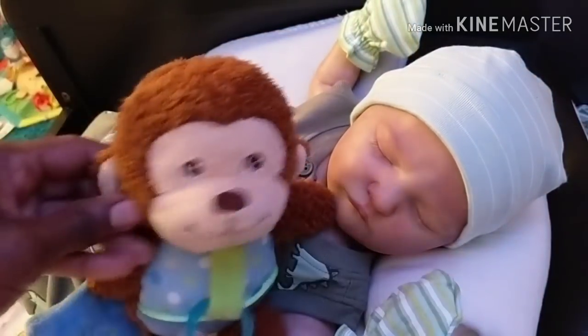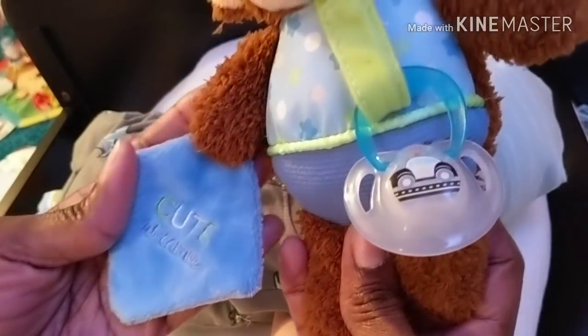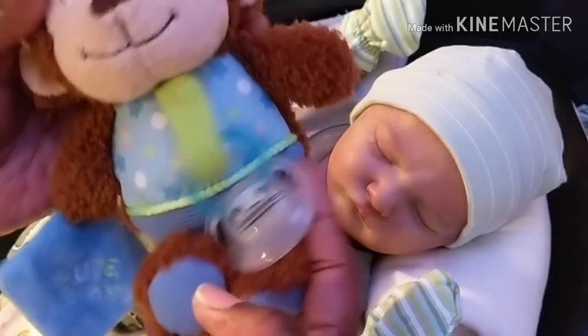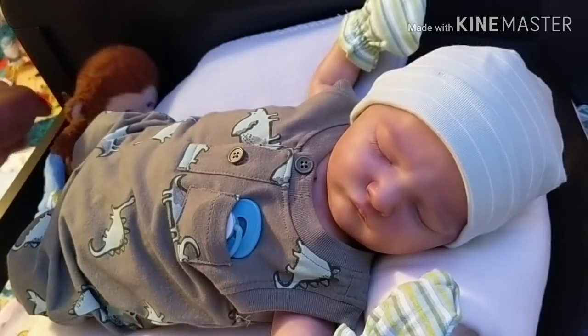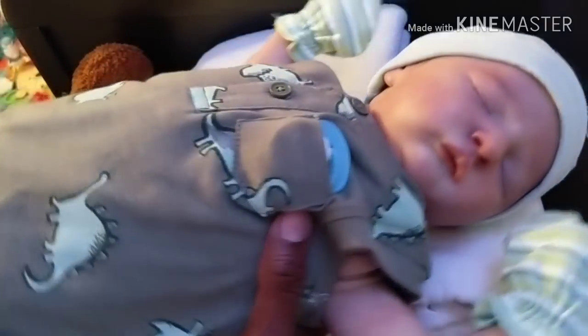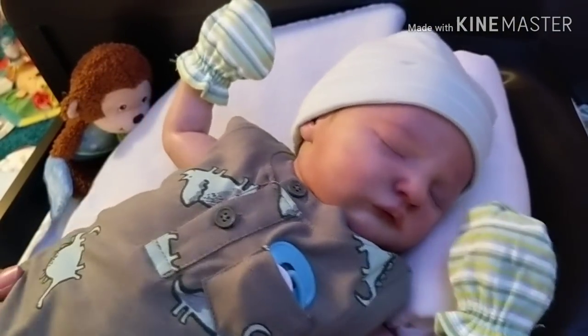He has his little monkey buddy. I bought this little monkey buddy when I was expecting him, so that's his little lovey that he always has with him. Let me see if I can kind of turn him so y'all can see. He's so precious to me, this little baby.